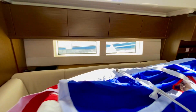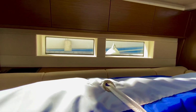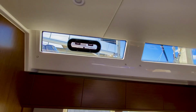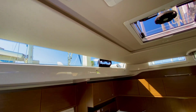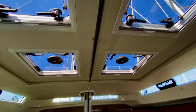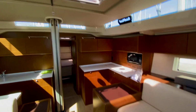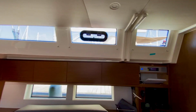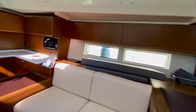Notice the super oversized windows here. Again, everything is all about bringing in natural light. You have all the way around the top, all the way around the front, and all the way down the starboard side. Plus you have 4 opening ports, 5, 6, 7, 8 opening ports in the main salon so that you get a fantastic cross ventilation throughout this entire boat.